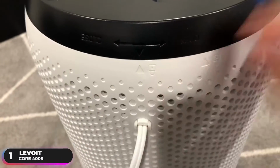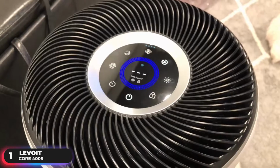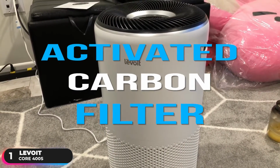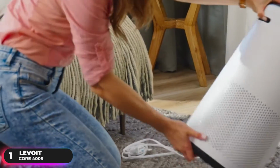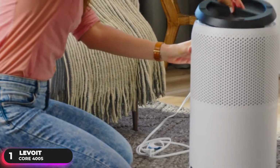to statically charge fibers and trap 99.9% of bacteria and viruses. Finally, a custom high-efficiency activated carbon filter filters out smoke, fumes, pet odors, and cooking smells, and uses its air recomposition formula to break down molecules trapped within the filter.